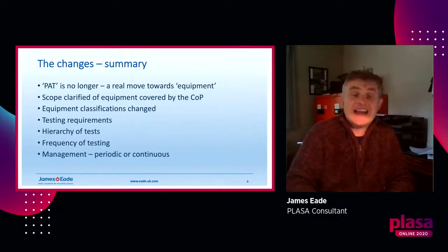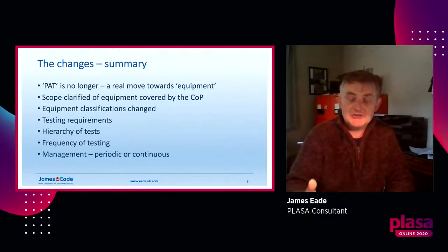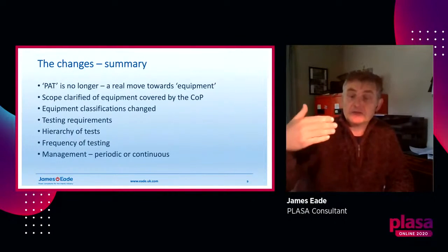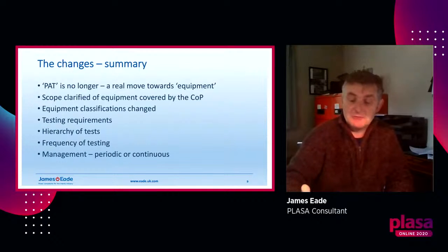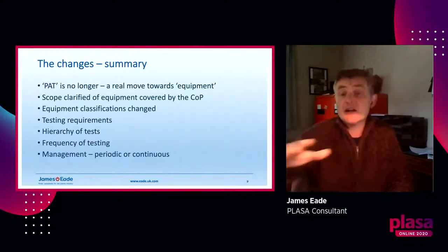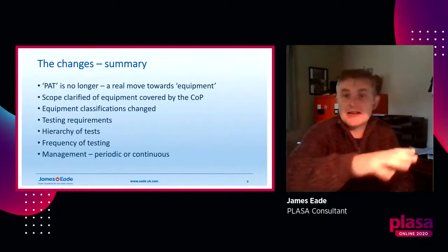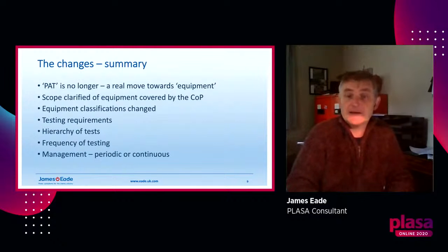Equally, it doesn't have to be periodic testing. You can have a regime of continuous maintenance. And this is what I recommend, particularly in studios and fixed installations, where it's easier to go around. Someone from maintenance or someone suitably trained can go around and periodically check things, maybe once a week, do a check of equipment rack in a gallery if it's a TV studio, or the front house control room in a theatre, and check equipment, do inspections.